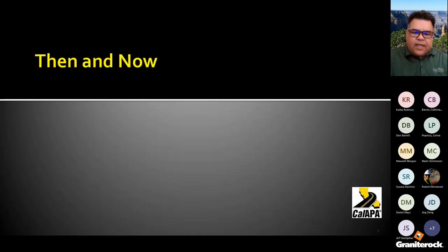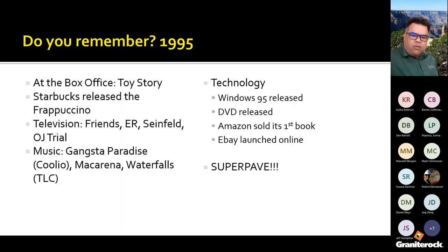So let's look at then and now. I think it's important to put a little perspective in regards to the pavements that we are designing today, the asphalt, not just the structural design, but really the asphalt mix, the mix that we use every day to build and maintain our pavement structures. So what is then and now? I do this very specifically, and we'll get into this, but let's think about the year 1995.